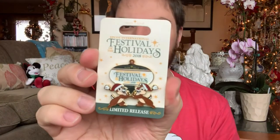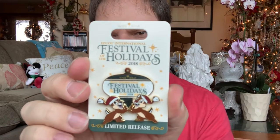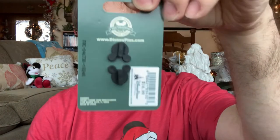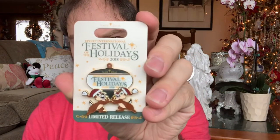And then in Epcot on the first day, there's a little pin shop stand, I guess, right before you get into the park, per se. There's a big fountain, and it was right in front of the fountain. These are both 2018, one of them is limited release, the other one's limited edition. The first one is Epcot's International Festival of the Holidays 2018, limited release, and it is Chip 'n Dale. You can see it says Festival of the Holidays 2018, and they've got the little Santa hats on. And on the back, it was $14.99. But this was only at Epcot. So this was a park exclusive, which I thought was so cute, so I had to get it.